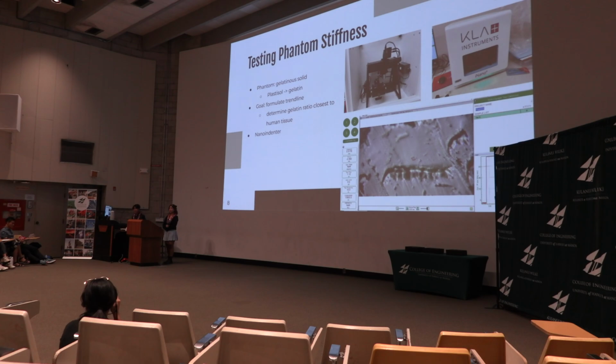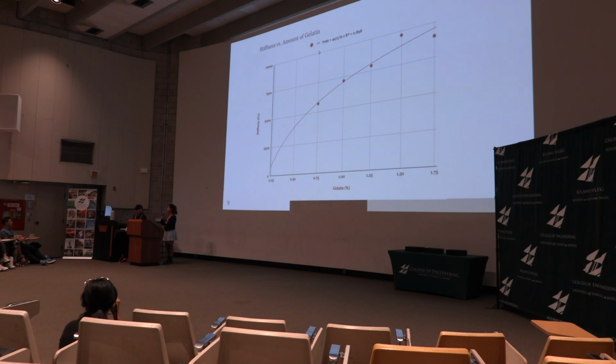In order to get this value, we used a nano indenter, which creates small indentations on the surface area of the phantom, shown in the bottom right-hand corner of the screen. So this is a graph that we created in the end from our data. Initially, we anticipated a linear trend line, so that we would be able to match the gelatin ratio to properly match the stiffness of human tissue. However, you can see that it's more of a logarithmic trend line, which means that the trend line will level out in the end. So in the end, we were unable to figure out what gelatin ratio we could use to properly emulate human tissue.